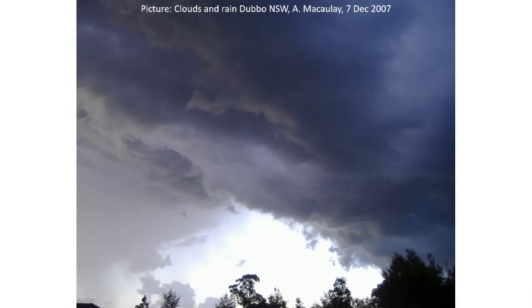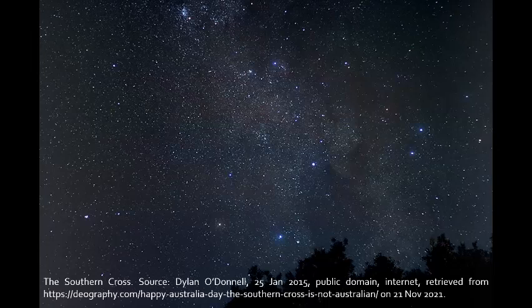This photo shows very dramatic change in the weather in the sky over Dubbo in New South Wales. It shows that the clouds can look a very dark colour, and there's even some rain in this picture. And of course, if you look at the sky at night, it's very different again. It might look something like you can see here, with lots of stars. And as I asked you earlier, can you find the Southern Cross? This one should be fairly easy to find, although it's not straight up and down.